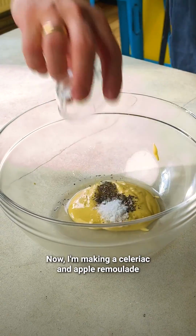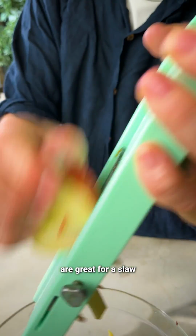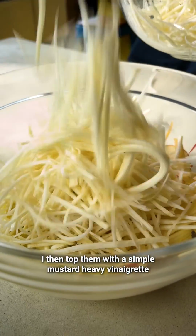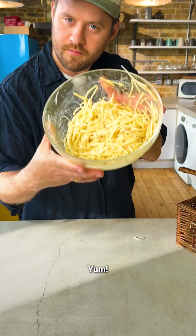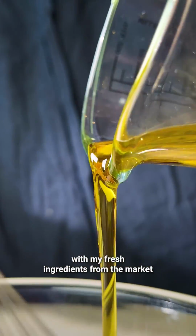Now I'm making a celeriac and apple remoulade. These local and seasonal veggies are great for a slaw. I then top them with a simple mustard-heavy vinaigrette to cut the richness of the lamb. Yum. To add a bit of vibrancy, I'm also making a salsa verde with my fresh ingredients from the market.